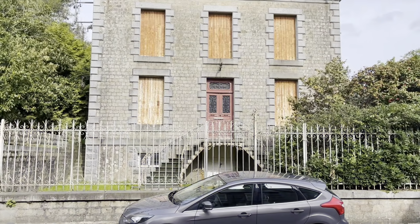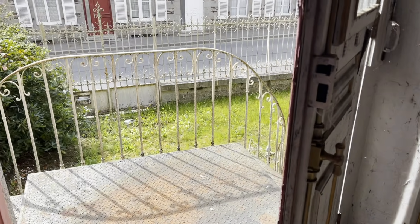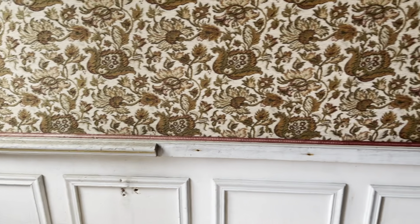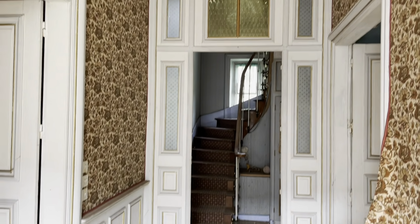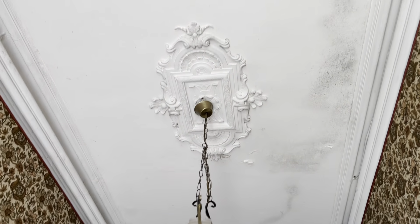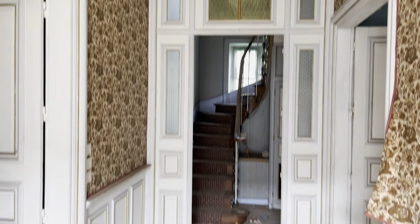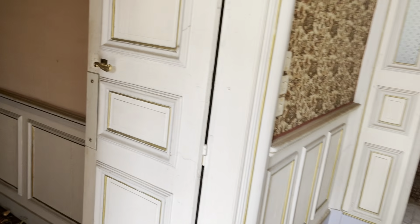This is Suzanne in France, property reference SIF 1410. It is a Maison de Maître in Surdeval itself with a separate guardian's house, and it does need complete renovation. There are some nice features. There's a lot of coving and ceiling roses as you go through, lots of wood panelling.